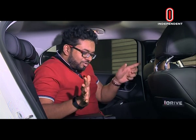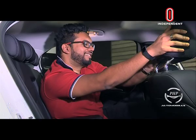Now, the armrest here is fine, but it feels a bit high to me, it would be better a little lower. And I really like these two cup holders. This is adjustable. It's been adjusted for me. Oh, thank you. There you go.